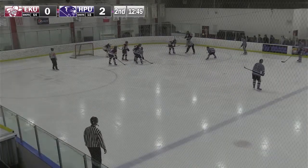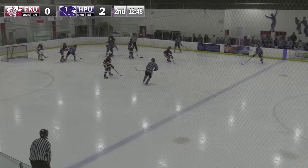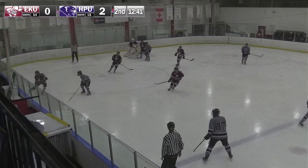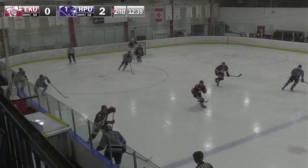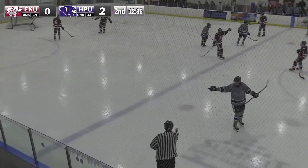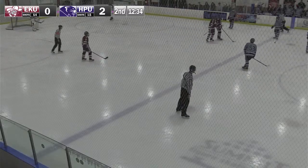Taking it is Rentala for Kentucky. And for the other side, it's Pearl, the assistant captain for the Panthers. Cross will take it. Sends it off the boards to his teammate Lynn, who tries to get it out, but it's kept in by Ripley. Whistle blown for an offsides.